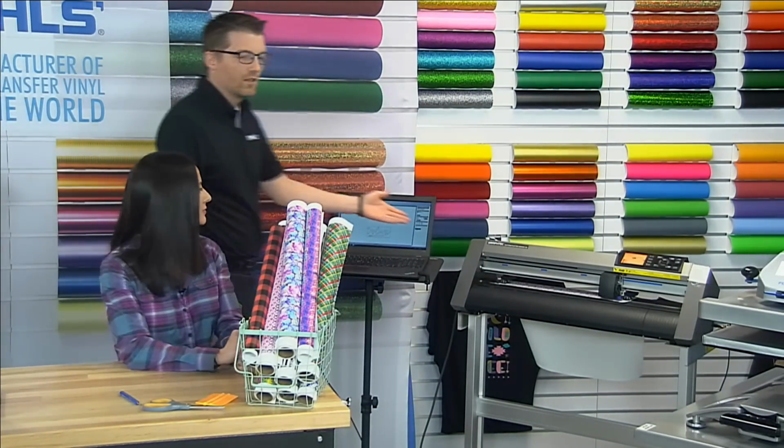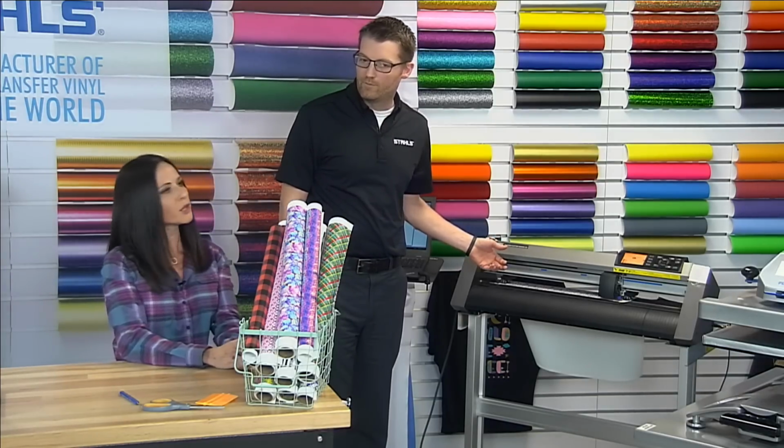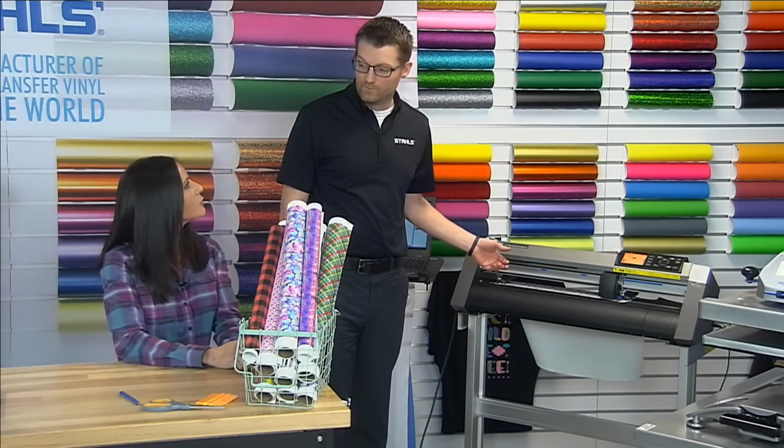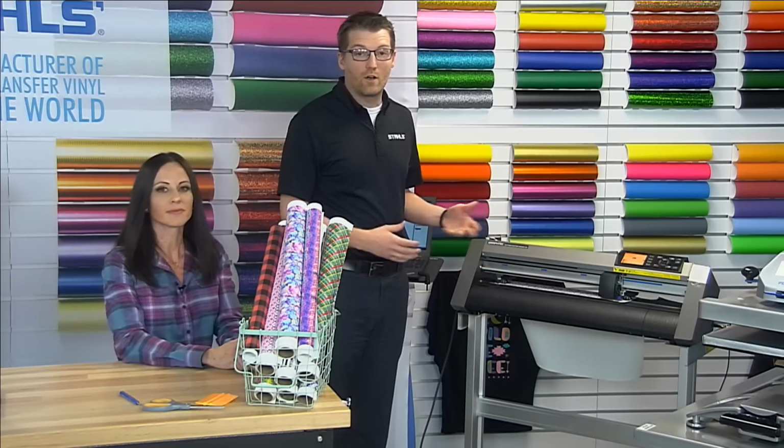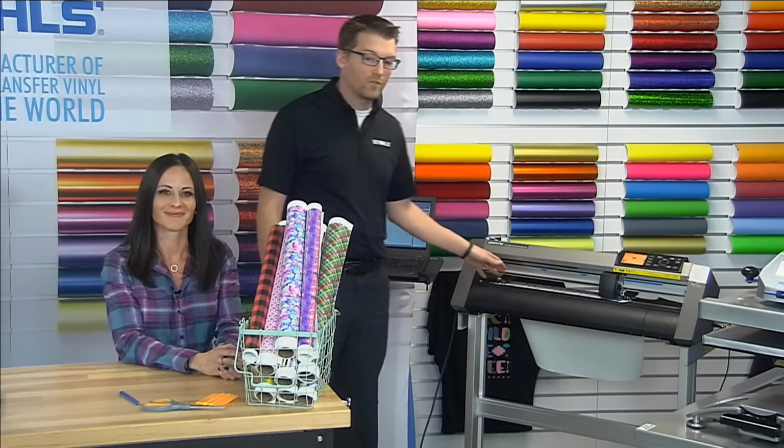We're using the Graphtec here. What does your customer base primarily use from a vinyl cutter standpoint? I think the Silhouette and the Cricut would be probably the most popular. Okay, so you can use it across any craft cutter, small format cutter, or 24-inch cutter that we're using here.